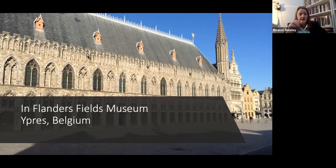The building that you see that houses the museum is the old Cloth Hall, which dominates the city centre. And it in fact also housed a war museum since the 1960s. This pre-existing exhibition is described in a 1977 battlefield guidebook as featuring displays of equipment, weapons, badges and insignia, medals and documents, photographs and maps. So it sounds like quite a traditional military museum.